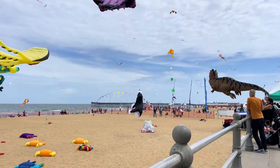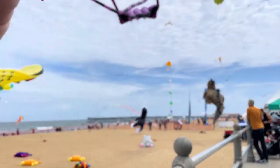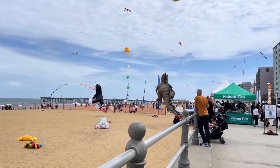All right, let's see what else we can see. There looks like some more down there, some airplanes and stuff. Let's try to go check those out.